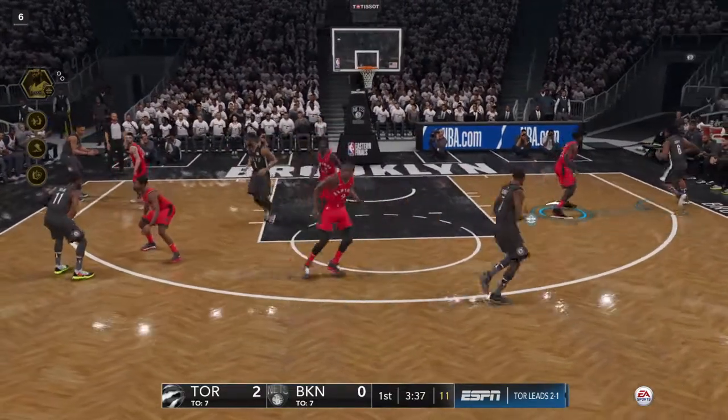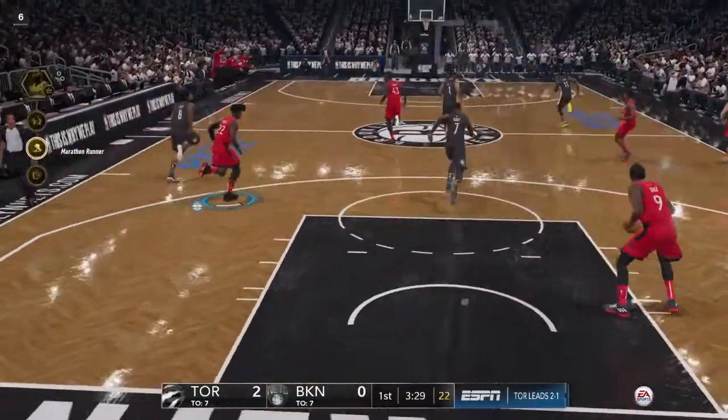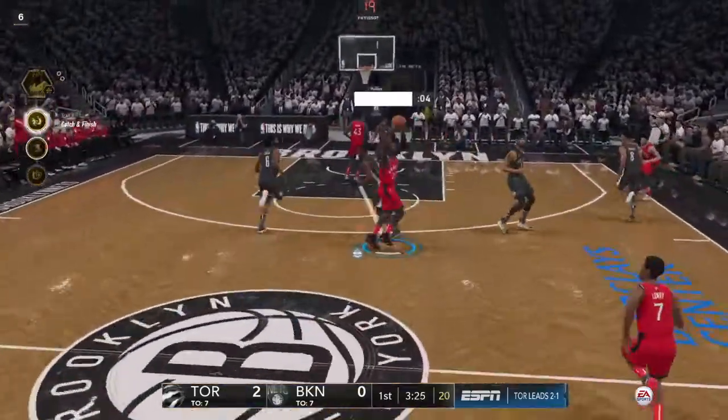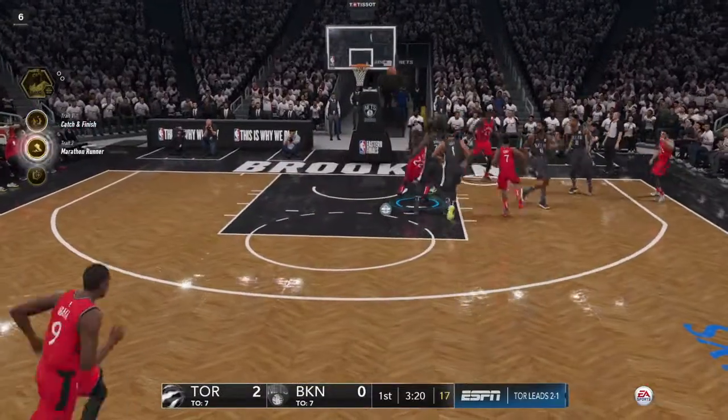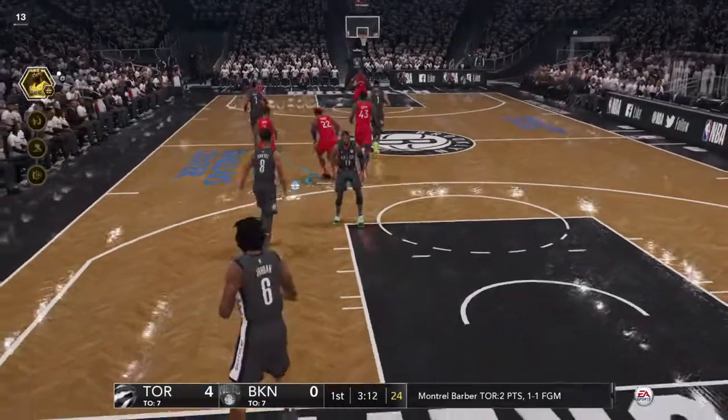Durant to Irving. Looking for his man. Now a steal as the Raptors have it. I'm hearing some boos from the crowd. They know just like I know, you're not getting back on D. Finishing inside the paint on that one.